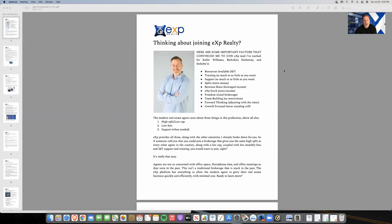The modern real estate agent cares about three things: high split and low cap. I mean, you like money, right? There's also a better way to get it, and going in knowing that everybody in the entire brokerage across the country and beyond, I believe, is on an 80-20 split. There are no secret deals, no back-end deals, nothing that I'm aware of. That to me makes it transparent, whereas at a lot of brokerages, every single person has a different split and you never know where you're at. Low fees, $85 a month. That's all. I'm going to go over it later. Support when you need it, but not any demands on you.